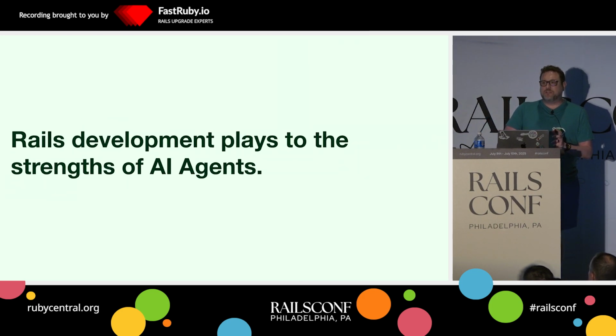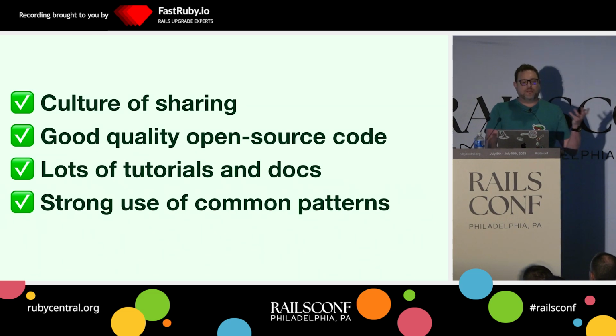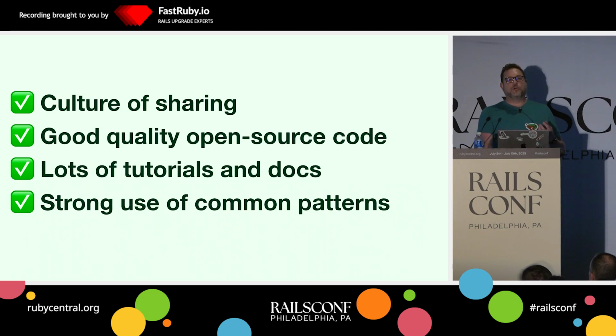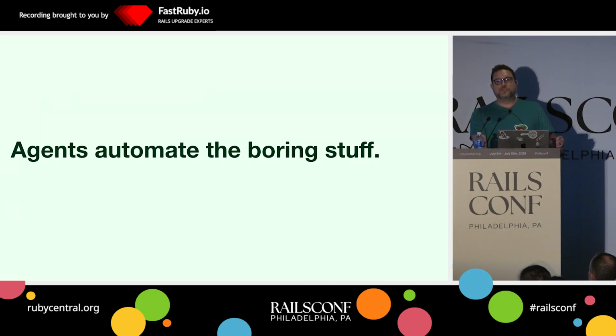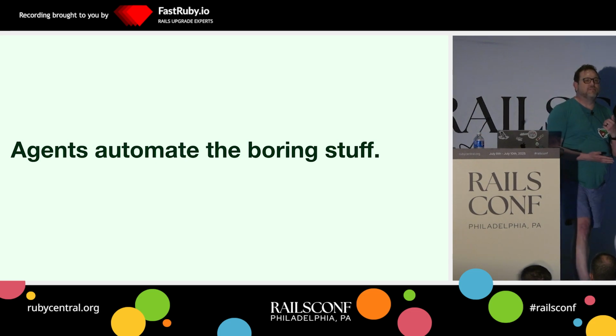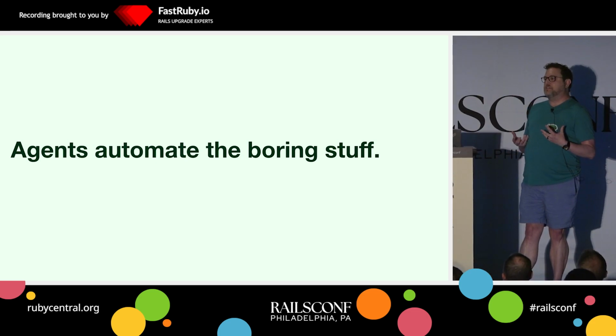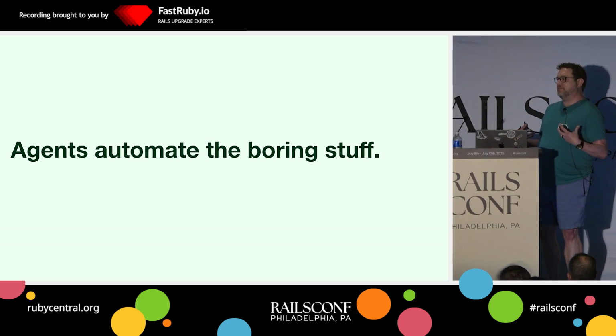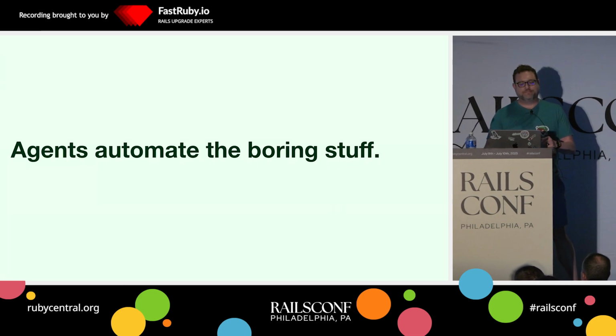Rails development plays to the strengths of AI. The Rails community has a great culture of sharing. We have good quality open source tools and code. We have lots of tutorials and documentation. And we have this strong culture around using common patterns. And all of these things are things that AI can help us leverage. AI is also great at automating the boring stuff. This can actually make our jobs more fun as programmers. So it's not just about productivity. It can actually be about our enjoyment and our satisfaction and our growth and learning also.